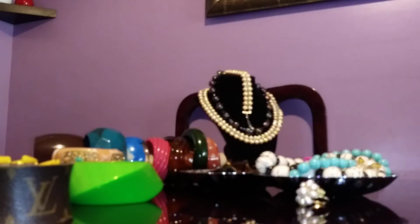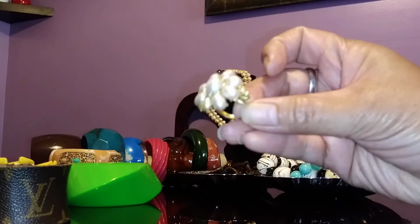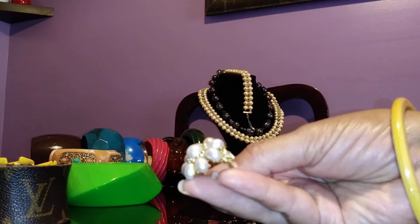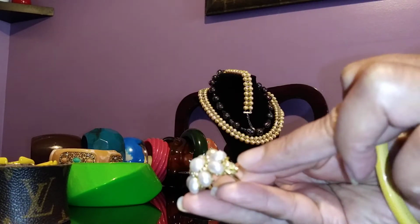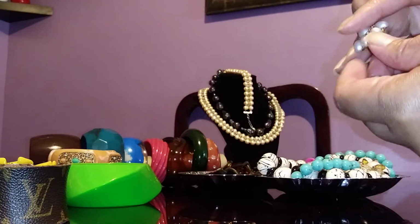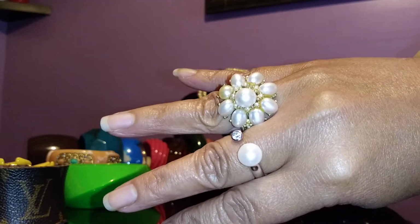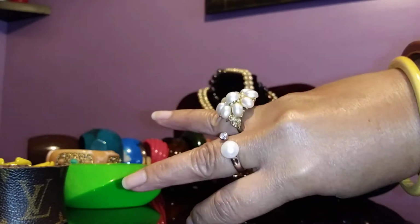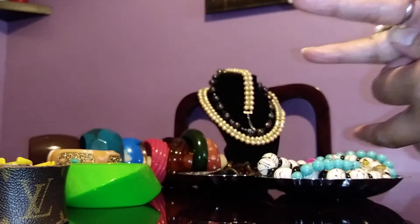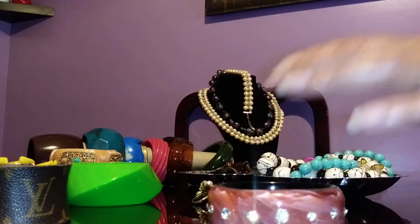If I wear this together with my Bakelite, nobody would know. Oh, I just love the fusion of the colors. It's really nice. Now, this ring was $1. I just love it. It's a cluster of pearls. I think it's missing some tiny bits here, but I really don't mind at all. There you go. It's really nice. So, I just bought it, although it's missing some pieces. It's beautiful.